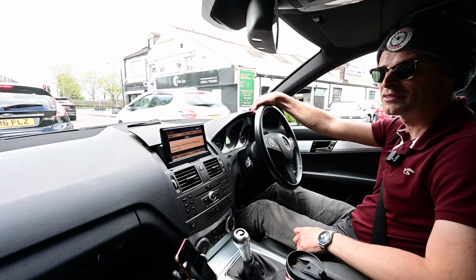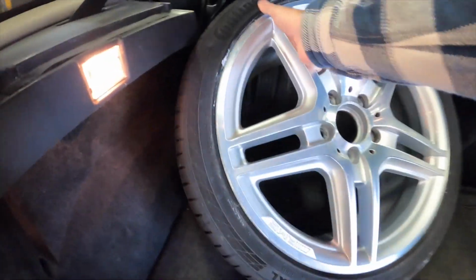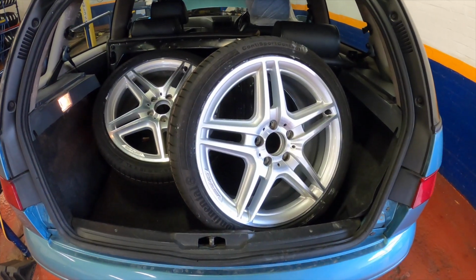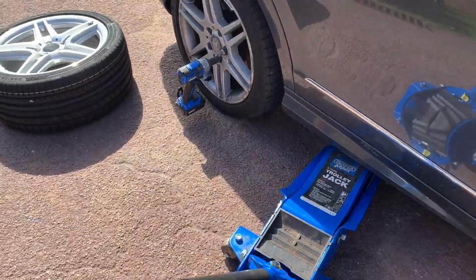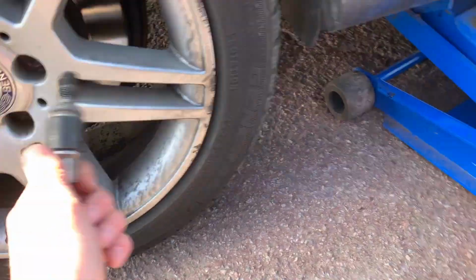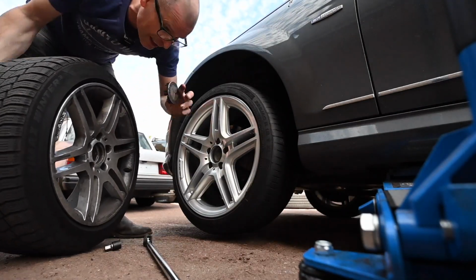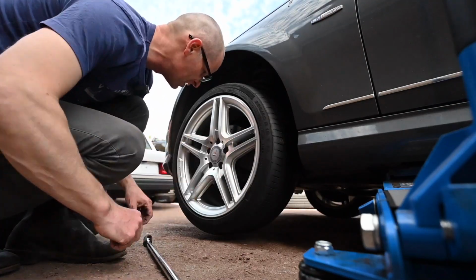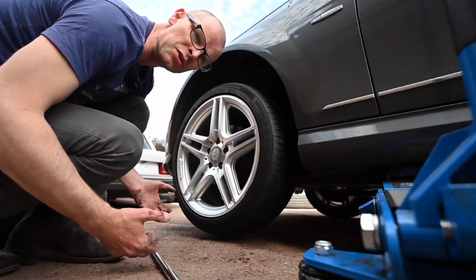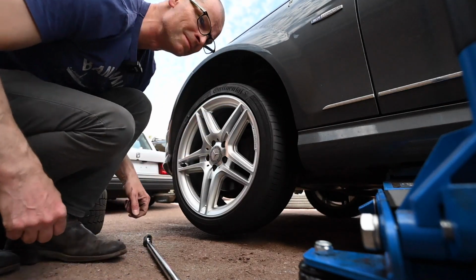Then another thing which I've covered last year, so I don't really want to do another video about it all over again. I've put summer tyres on it, and here's a video of me putting summer tyres on it. And of course, finishing touch, don't forget your centre cap. And I will, in a minute, off camera, torque these down to the correct Newton meters when the car's on the ground. These wheels are beautiful.